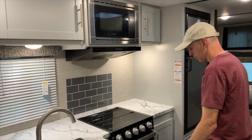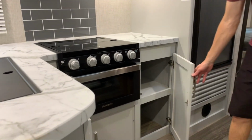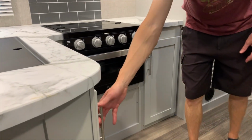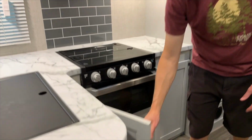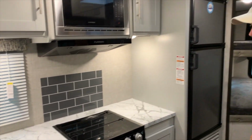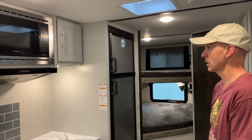And also lower cabinet space in the kitchen, both on this side of the stove and oven, and also under the sink has a little bit of storage space around some of the utilities and drawers. So the kitchen is pretty big, nice and big, and I think it'd be easy to use as we get into it.